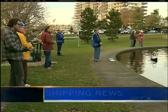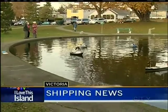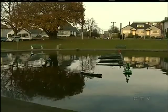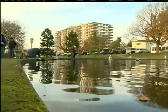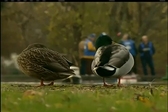I built my first model when I was 12 years old, and when it was finished, I discovered this pond. I didn't know anything about it. It was, you know, the city's best kept secret. Still is. Maybe you've driven past this pond on Dallas Road in Victoria and not known what it is either. Without these model ships afloat, you might think it's just a duck pond, which is certainly what these resident ducks think most of the time.